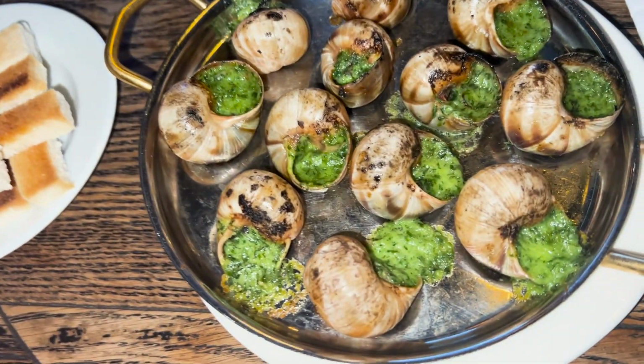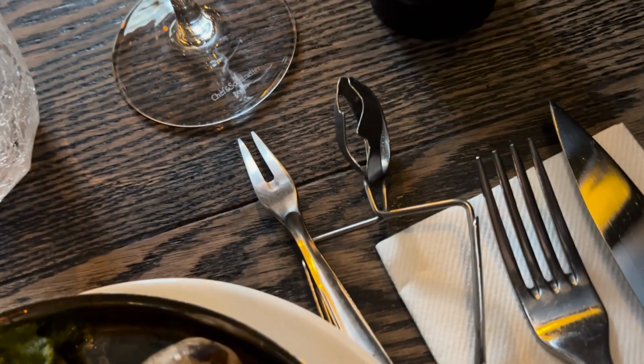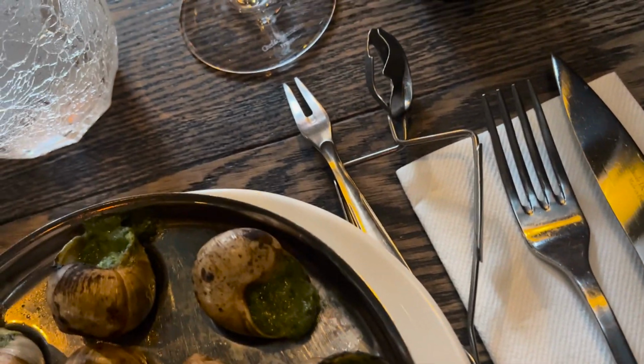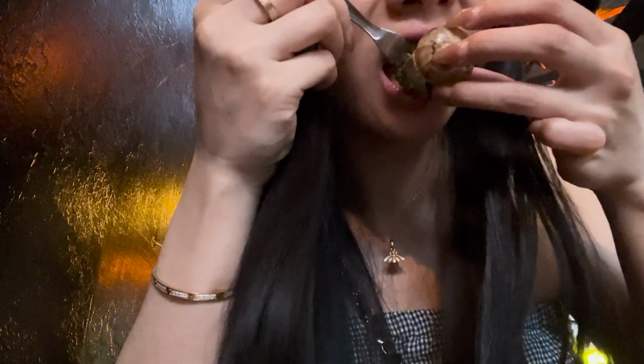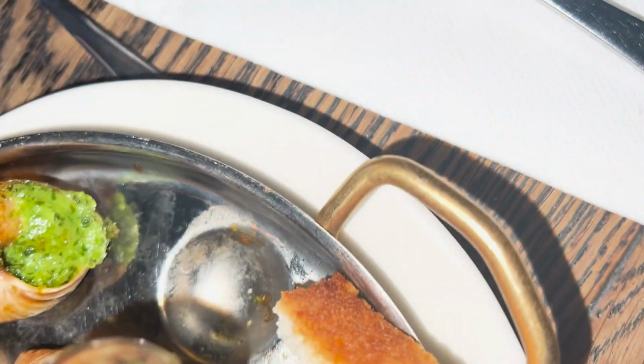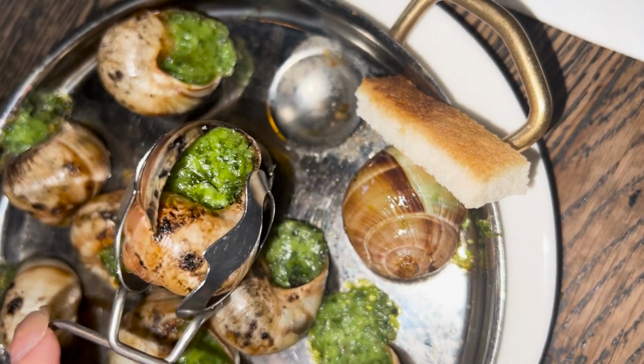I am dying of hunger right now. I just ordered and I got traditional snails, semi-cooked. Merci. And they just popped off this snail cutlery. I've never actually used it in my life. Let's try it out. Oh, it's so hot. Oh, I get it now. You use this to hold it and this one to scoop it out because it's, holy shit, it's super hot.